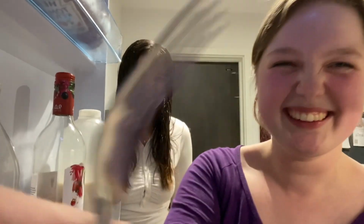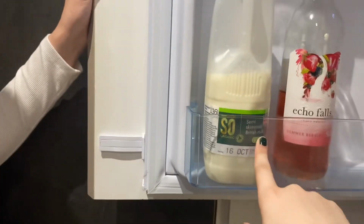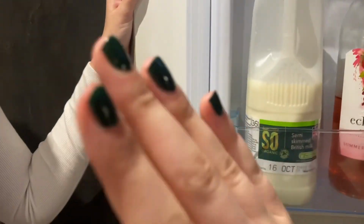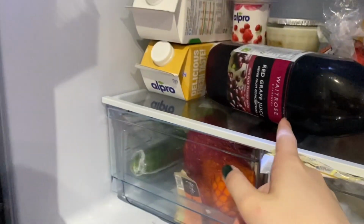Go. French doll. Okay. Milk. I accidentally bought semi-skim. I switched to whole milk. Well, this was an accident, okay? I normally buy whole milk. I hope so. I should think so. Orange juice. And there's red grape juice. I'm filming a fridge tour.